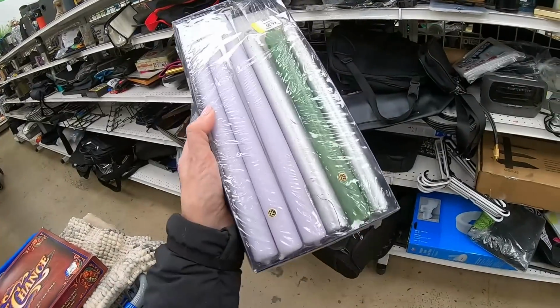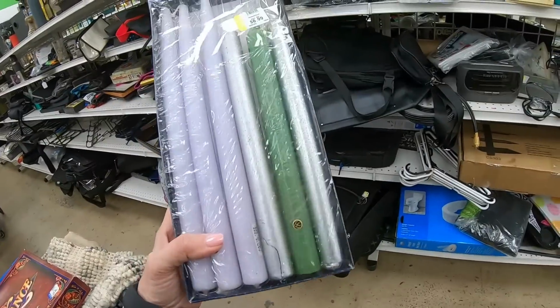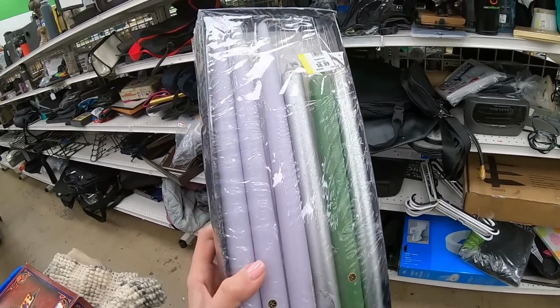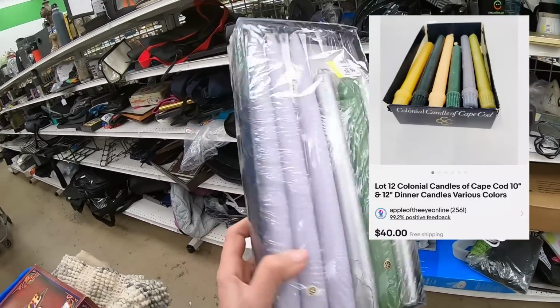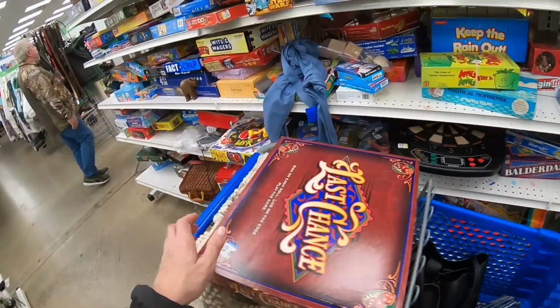So I did look up Colonial Candle to make sure that it's still bringing a decent profit. The silver and the green, I'm probably either going to take out or just include them as a bonus. The lavender ones seem to be in good shape. I'm thinking probably about $30 for this box. So that we're putting right in the cart. As you can see, I'm really pared down.